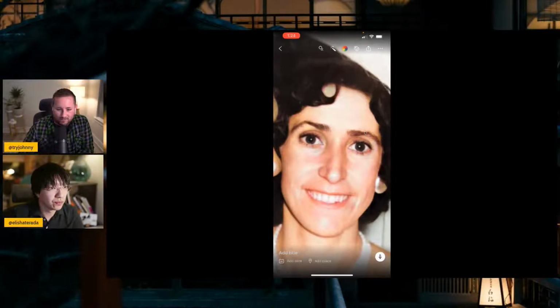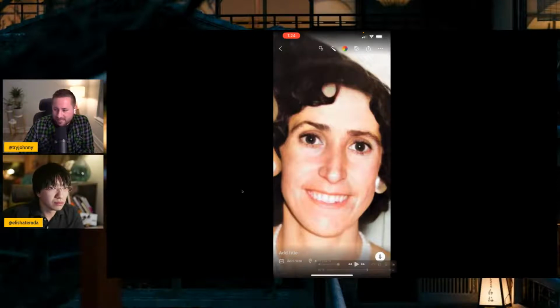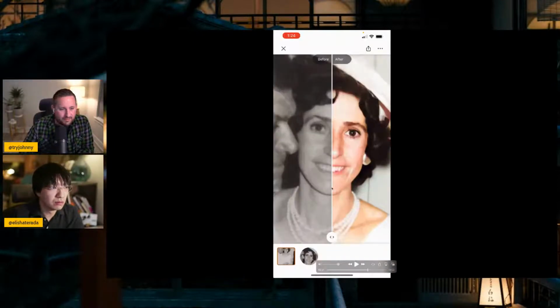I really like one of these comments here. I'm going to put it on the screen: just as good as a deep fake. I completely agree. When we get to the animation, it gets pretty crazy what that does. But look at that before and after.